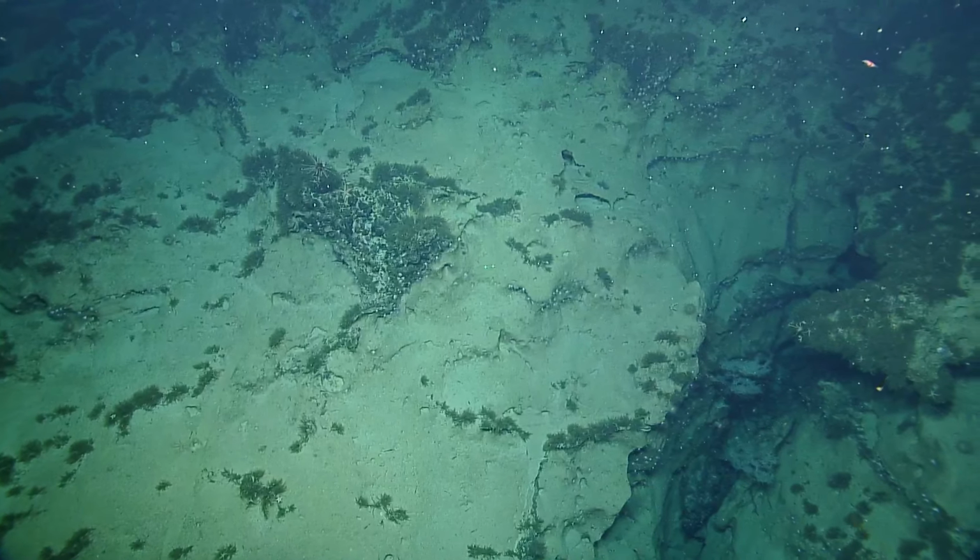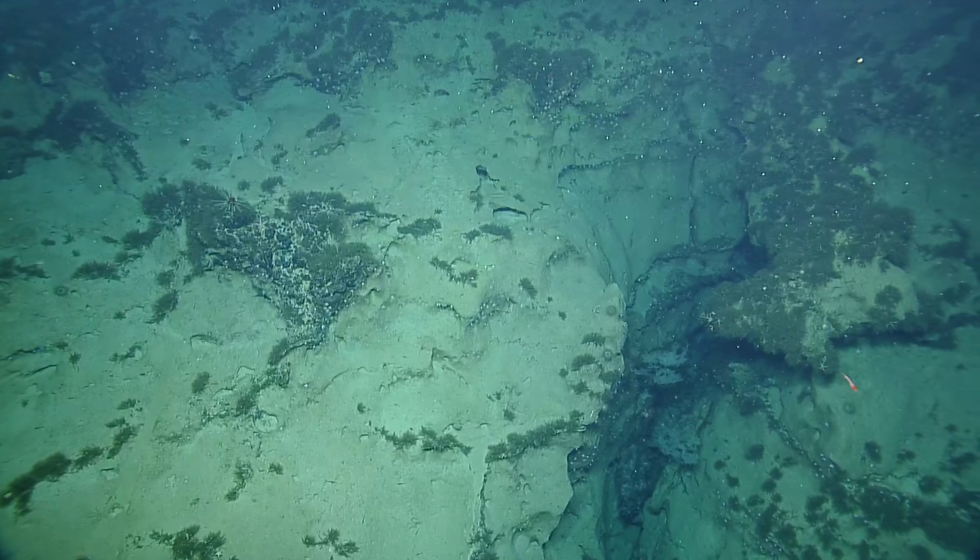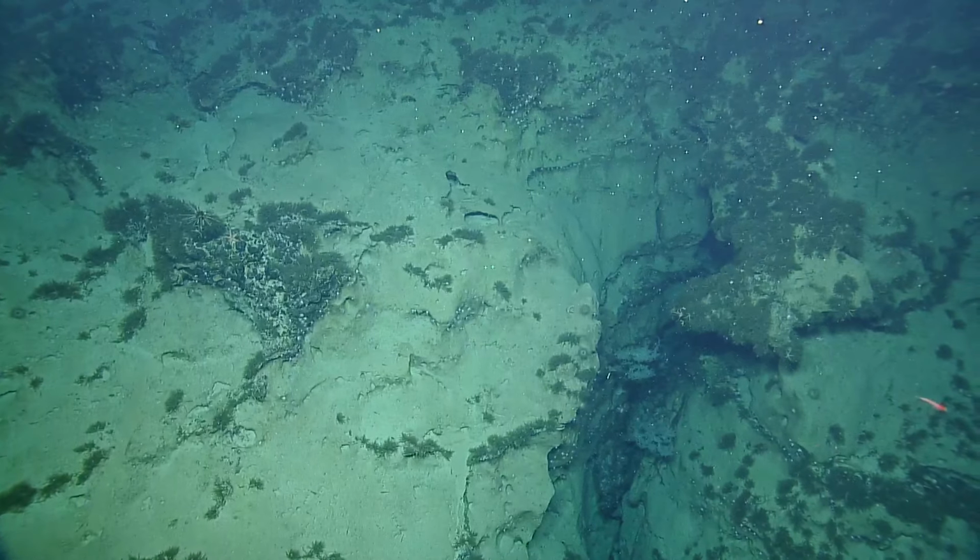Good question. Throw this out to the van. Anyone who wants to answer: in what ways does the geology of this area affect the biology that we're seeing?